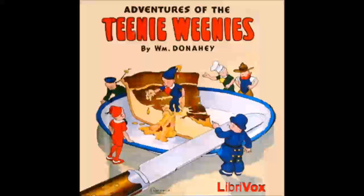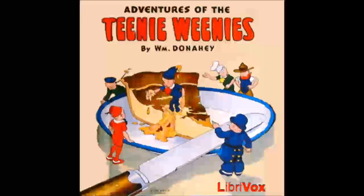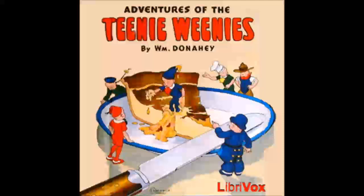The General went out in search of the old soldier, who was cutting up some matches for firewood, and the two Teenie Weenies discussed the matter of a cistern for some time. "We ought to have a good big cistern," said the old soldier, "and I believe we could make a good one by sinking a tin can in the ground."